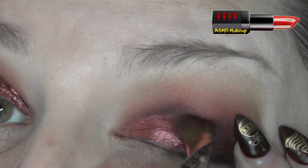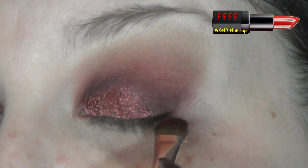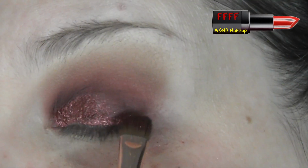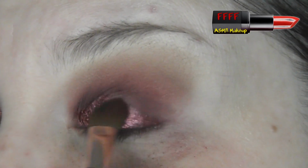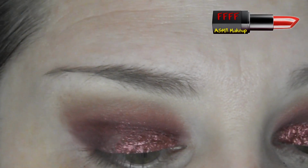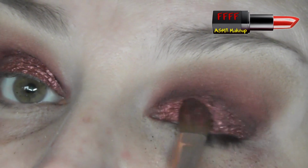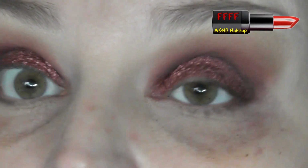Again, don't do this if you don't have to, or you will end up having to do it like I do. So again, just taking that along, almost like an eyeliner to the edge there, and then coming up on a diagonal and just very gently patting that pigment into place. How beautiful is that?